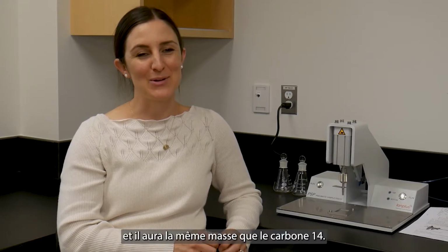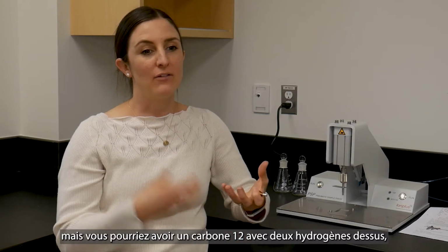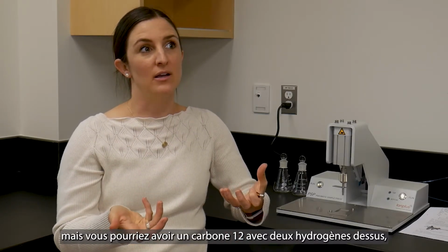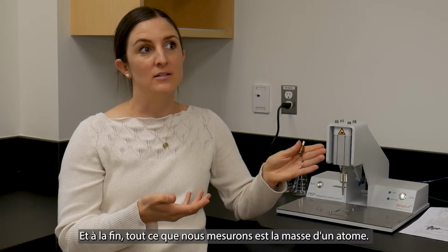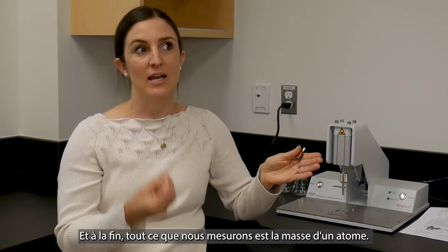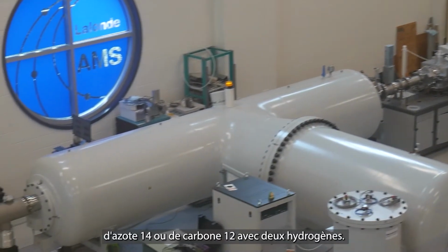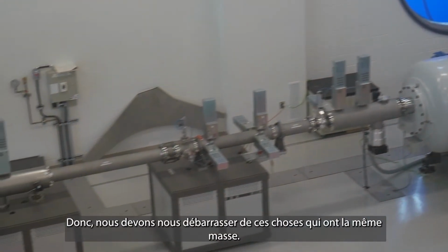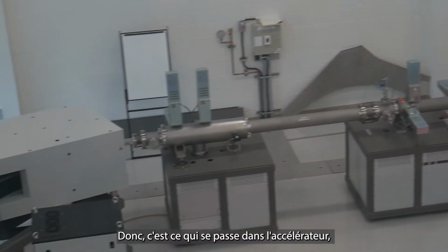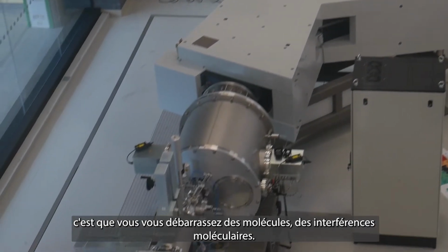And that's important because we're interested in carbon 14, but you could have a carbon 12 with 2 hydrogens on it, and it will have the same mass as carbon 14. And in the end, all we're measuring is the mass of an atom. We don't know if it's carbon 14, nitrogen 14, or a carbon 12 with 2 hydrogens. So we have to get rid of those things that have the same mass. So that's what happens in the accelerator: you get rid of the molecules, the molecular interferences.